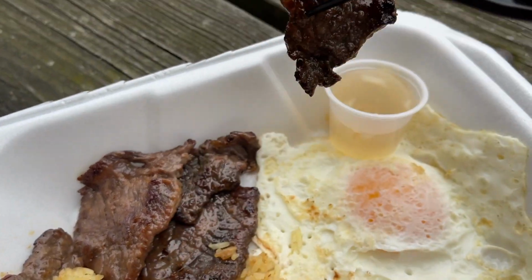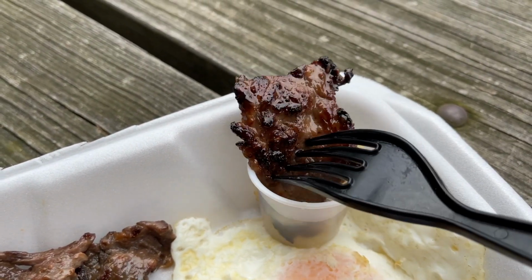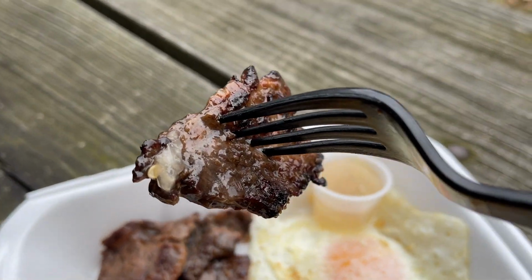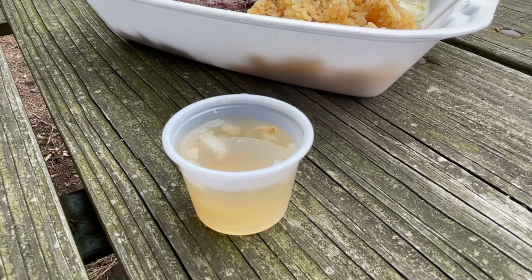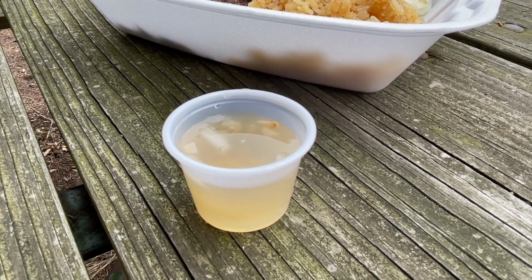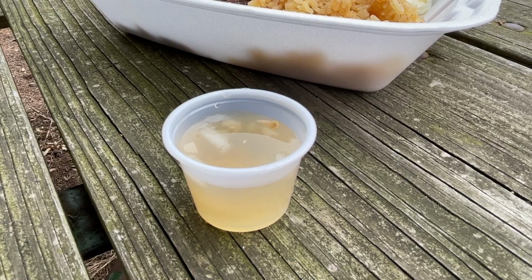Okay, my tapsilog came with a little condiment cup of vinegar, and I'm gonna dip the meat into the vinegar to see how that is. Yeah, that vinegar, I don't know what else is in there. I think there's some onion pieces in there too. It really bumps up the sourness of the meat. It's good. You just add another dimension of flavor onto the meat.